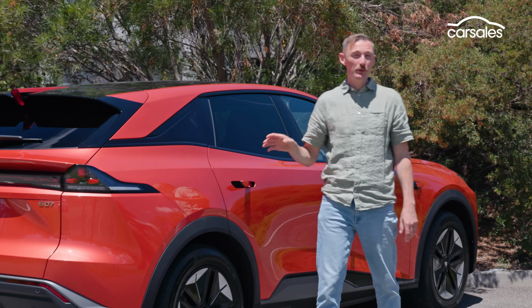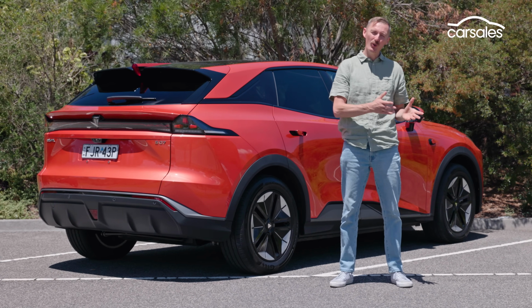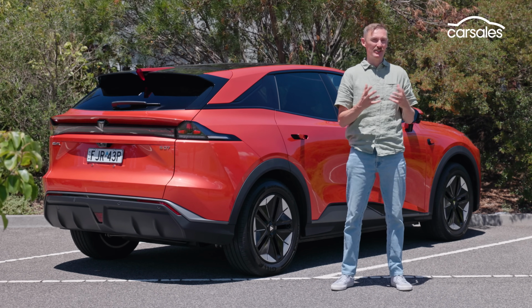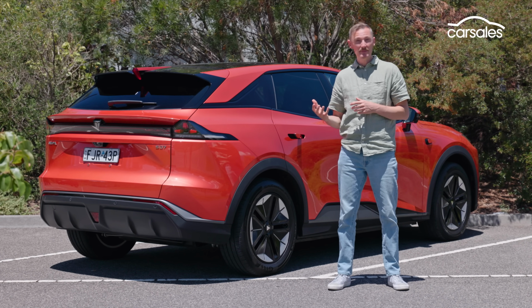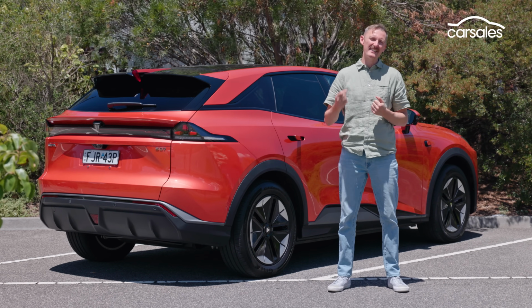Whether you fall in love with this car will probably come down to one thing, whether you're a tech head or not. Ultimately, the concept is really cool. It's really luxurious, it's generously equipped, and it's sharply priced. It's just the execution really lets it down. We've all got our switches, lights, and knobs to deal with.